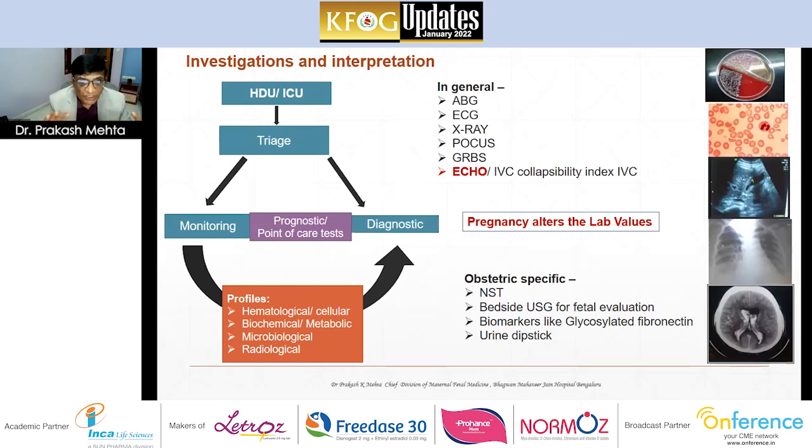So what investigations do we do in an ICU? In triage, you do monitoring, which could be prognostic, a point of care test, or a diagnostic test. There are certain common profiles that you have to do in these patients: the hematological profile, the biochemical profile, the metabolic profile, the microbiological profile, the radiological profile, and of course, to that we now add the infection profile. All this will have to be done for all patients going into an ICU. Otherwise, in general, we also do an ABG, an ECG, and a chest X-ray.